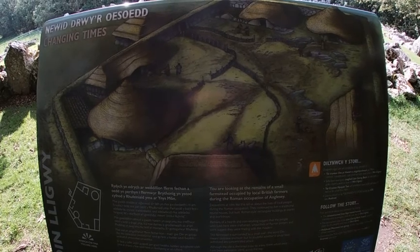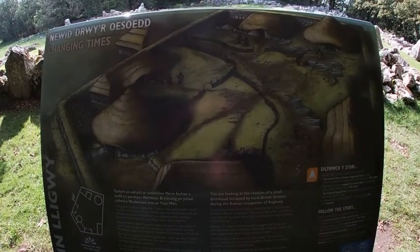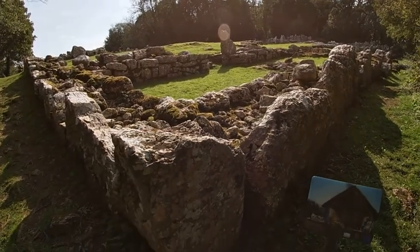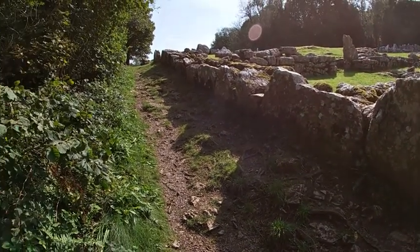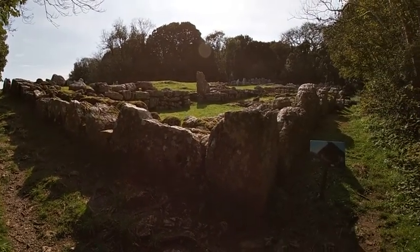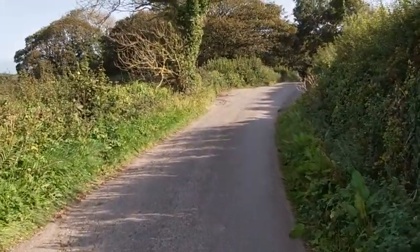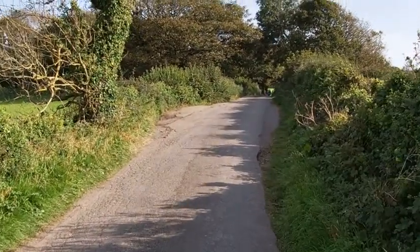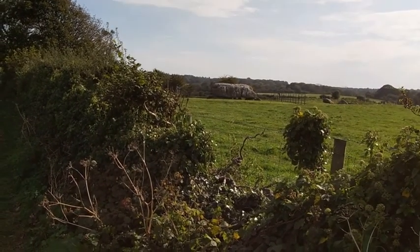And that's an impression of what it may have looked like on one of the interpretation panels. Certainly an impressive sight when you look at the size of the stones that were carried here to build these buildings. So that's Capel Lligwy hut group. The next monument is about a quarter of a mile down this lane from where the hut group was at Lligwy. You may just be able to make it out over the hedge.